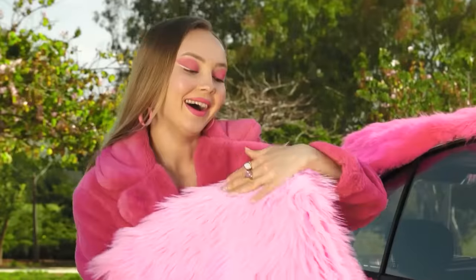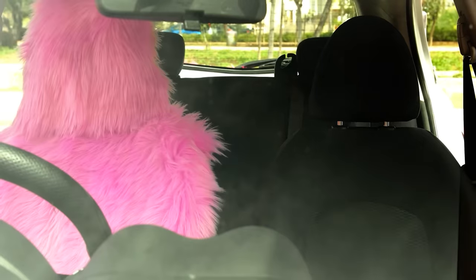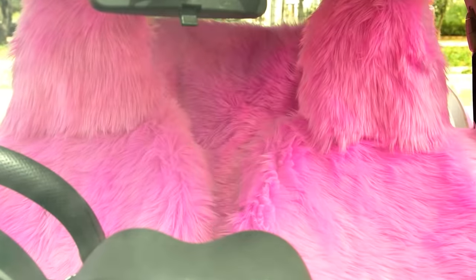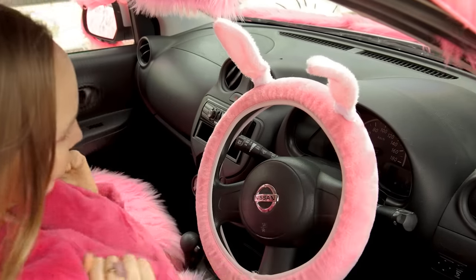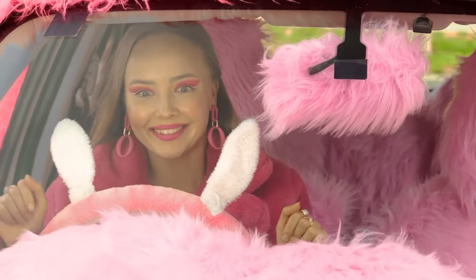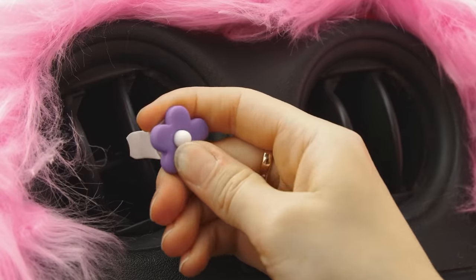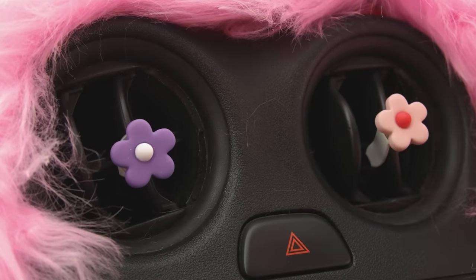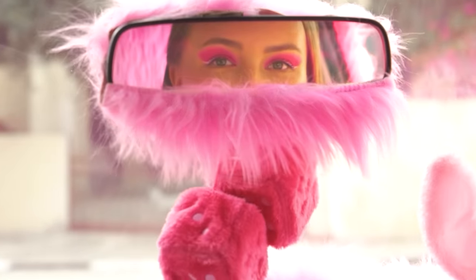And here are my new mats, so soft. It's time to decorate the car inside. Such sweetness! More bunny ears? I'll pull them on the steering wheel. The dashboard should be also very soft. Wow! And for the handbrake and a gearbox, I have these covers. A pair of hairpins and pink cubes. Yes. Just perfect.